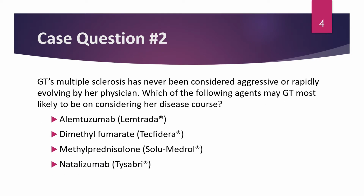GT's multiple sclerosis has never been considered aggressive or rapidly evolving by her physician. Which of the following agents may GT most likely be on considering her disease course? Alemtuzumab or Lemtrada, Dimethyl Fumarate or Tecfidera, methylprednisolone or Solu-Medrol, or Natalizumab or Tysabri?